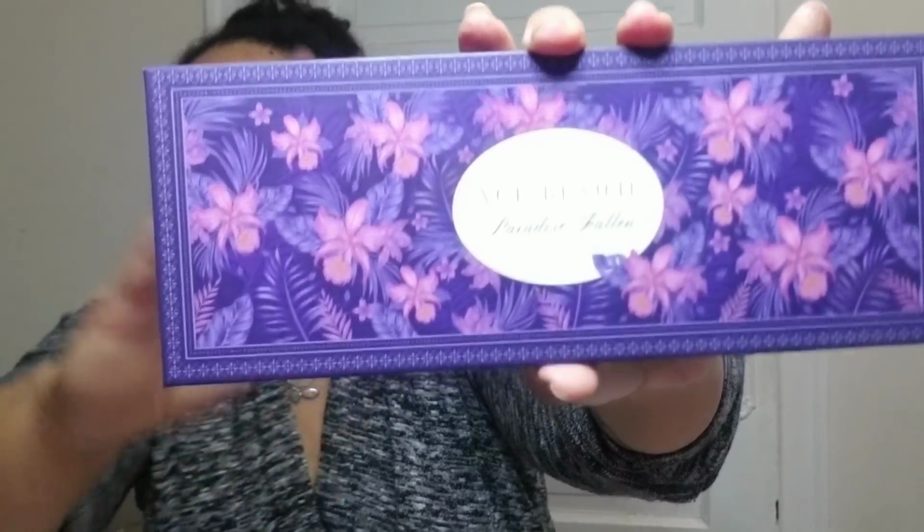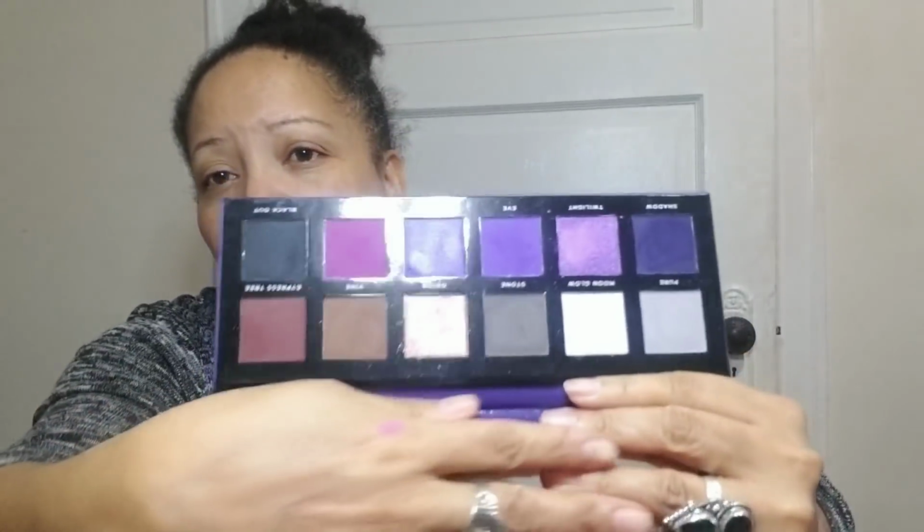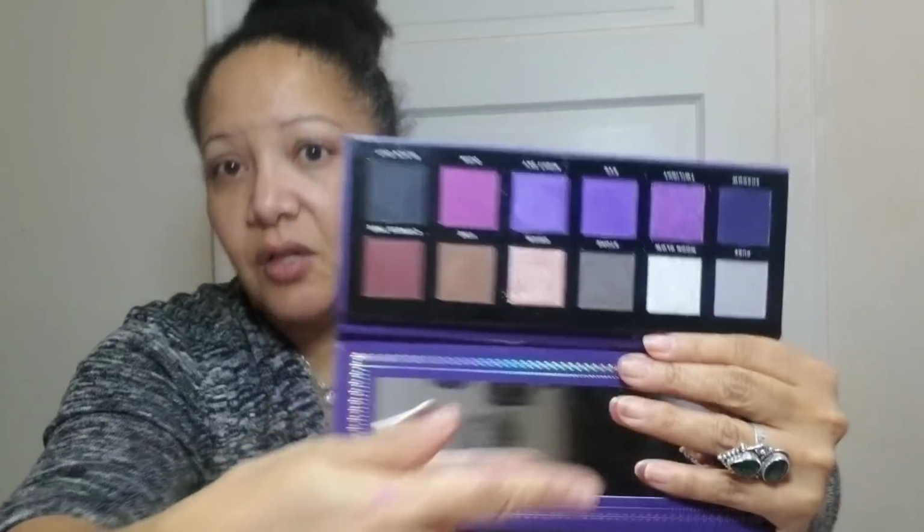Then I have the full set. This is the Paradise Fallen. Let's see, can you all see it? This is the Paradise Fallen. If you want a deep purple palette. Now, this is not for the faint of heart. But if you want a deep purple palette, this is the one for you. I mean, this is like purple smoky eye heaven.